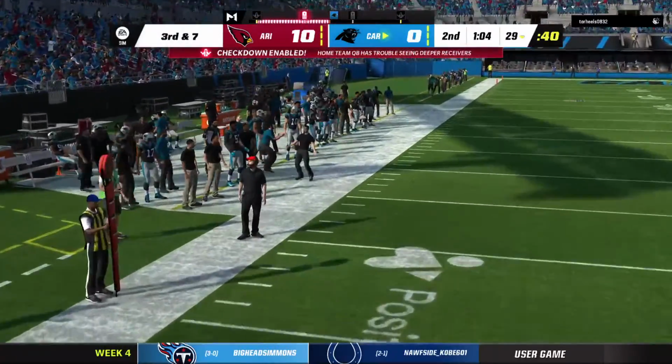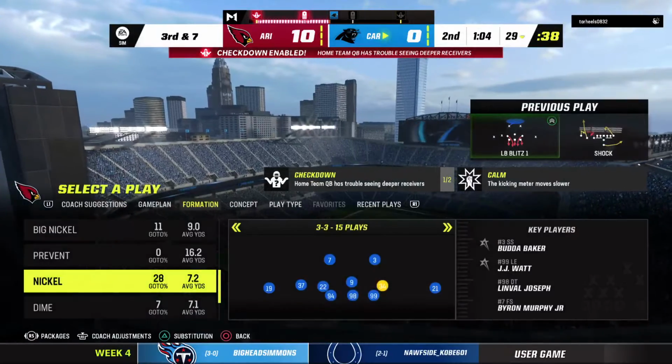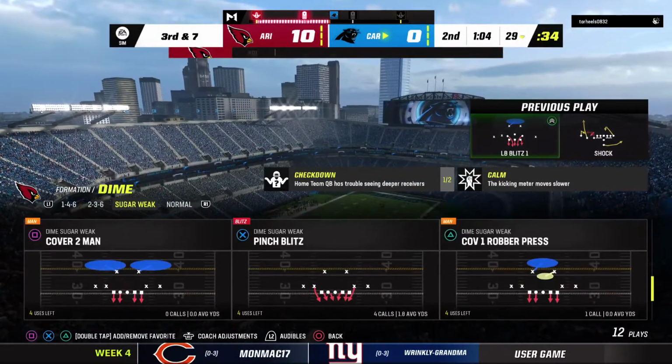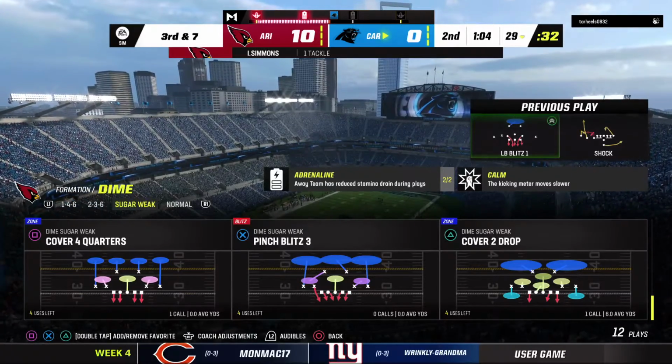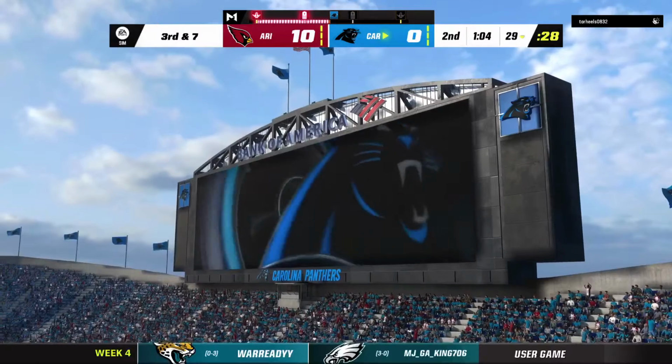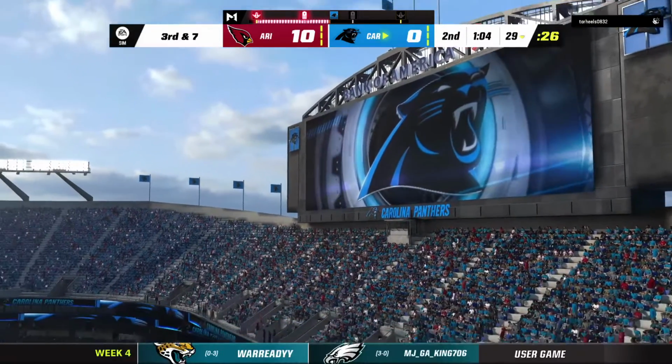And seeing nowhere to throw, he chucks this one away from harm. Incomplete. Now it's 3rd down. To this point, I've been impressed with the work defensively. They have not allowed a lot of receivers to run free. And there's another example, another incompletion.